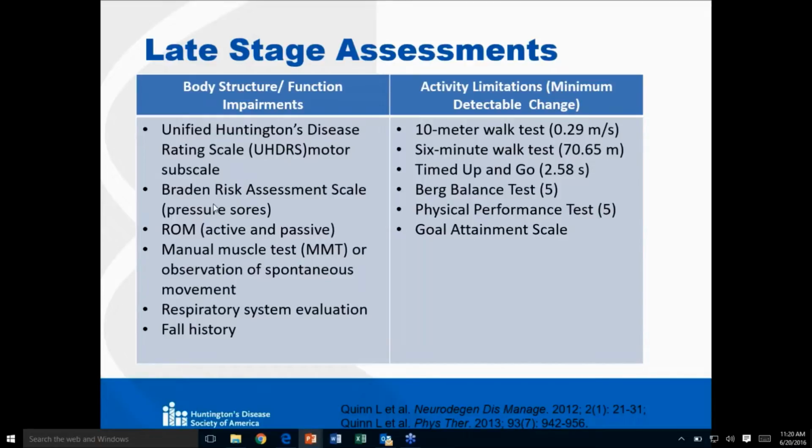So it's a very important measure. These other areas that can be assessed would be looking for pressure sores, range of motion, manual muscle testing, and if you can't do manual muscle testing, just observing their spontaneous movement. Respiratory system evaluation is very important, and of course taking a fall history, because they will be at risk for falling.